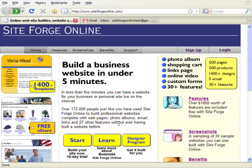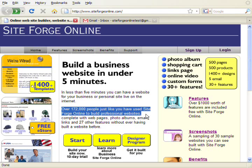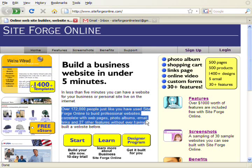So the first step is to go to siteforgeonline.com. That's siteforgeonline.com. As you can see, over 172,000 people just like you have used our system and have created professional websites.